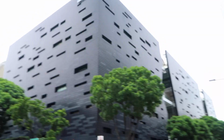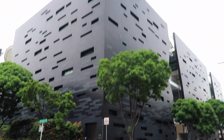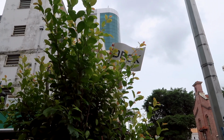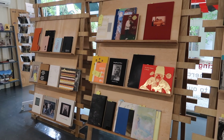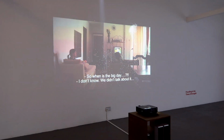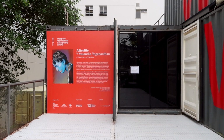Oh, it's right there. So this is LaSalle. You can't miss it. It's this huge black building in Rochor. Is completely in the dark. I'm a bit scared. I've kept this door open because I'm scared.